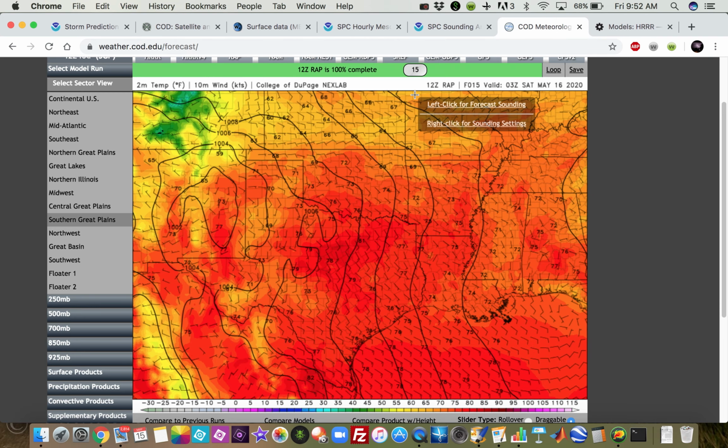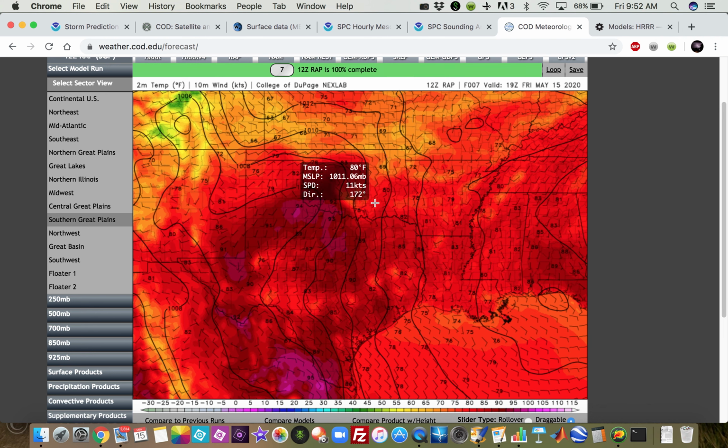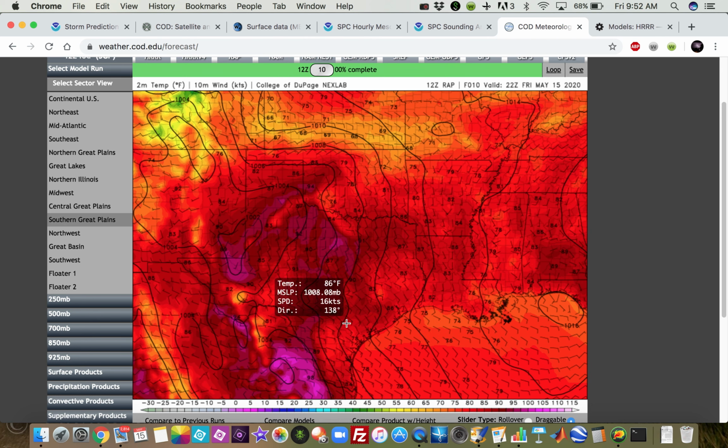So as we go throughout the day, we get that surface low to develop out here over West Texas, kind of consolidate here over the Panhandle, and then that outflow is going to surge south, and that's going to have major consequences on what our severe weather threat's going to be. If this surface low deepens, we should expect winds to back and maybe strengthen a little bit, 15, maybe 20 knots at the surface if we're lucky.